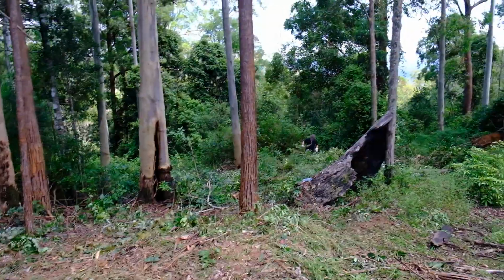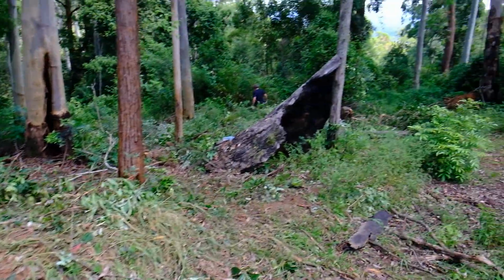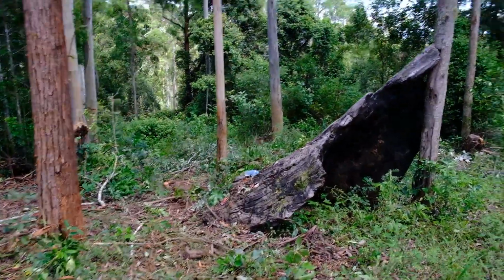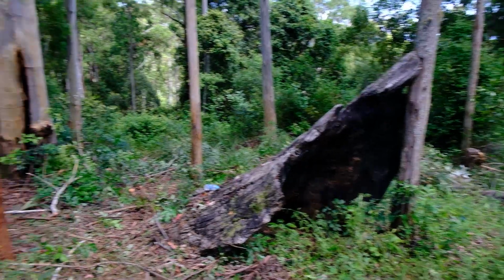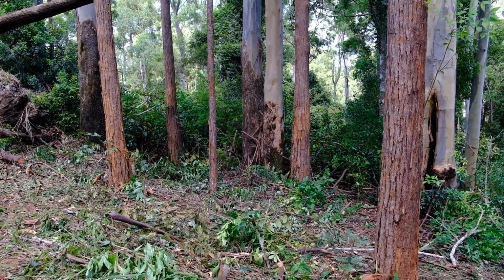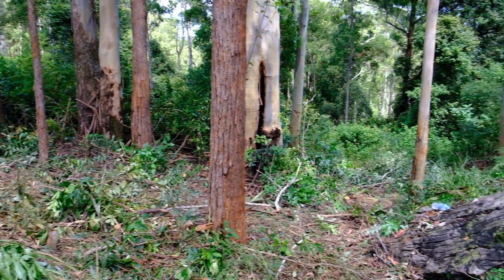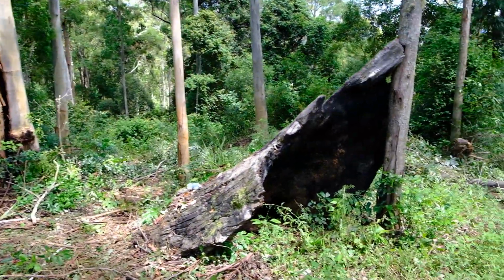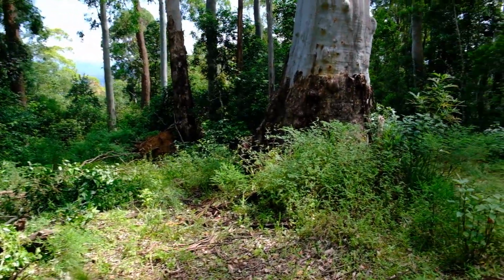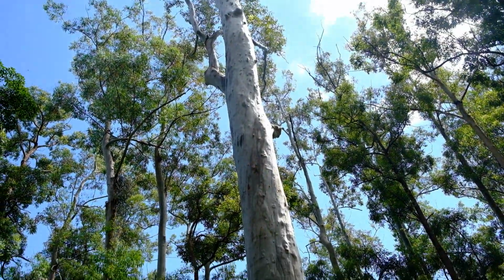Some nice features down here that'll be good when we're landscaping it. Some nice big stumps and habitat. Great little features opened up between these trees, really nice. It's going to be good. The bottom layer is going to be replanted with native ferns and some flowering shrubs, banksias, acacias, other things like that. My favorite tree, nice big blue gum.